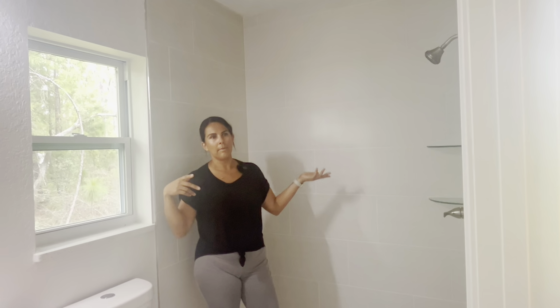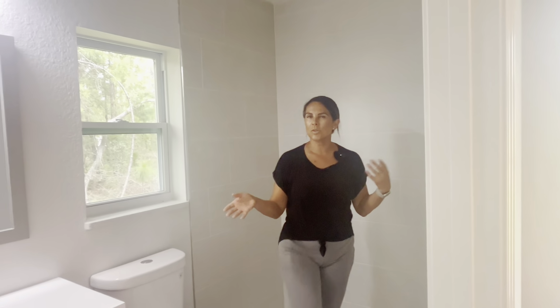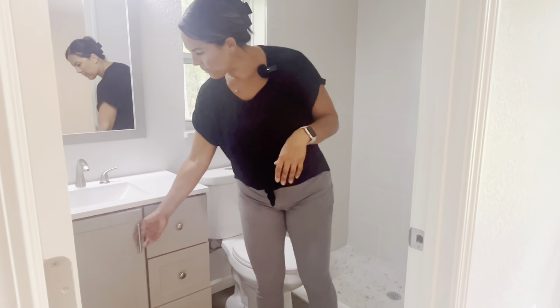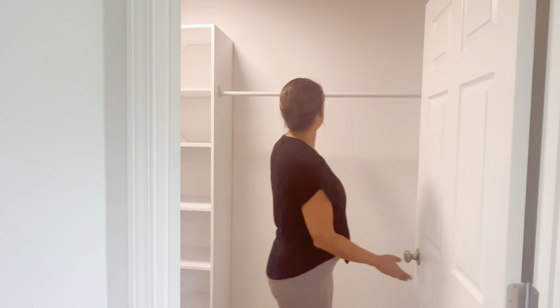It definitely is bigger than the other one. And then we also have the vanity, which is slightly larger, so it makes the bathroom feel larger. We have the vanity right here with lots of storage space below the sink. And then let's walk over to the master closet. Okay, so onto the master closet.